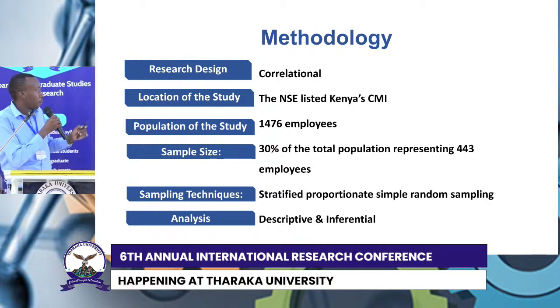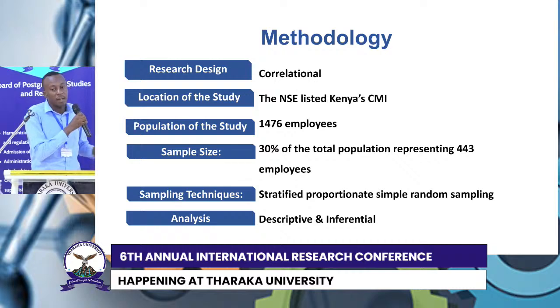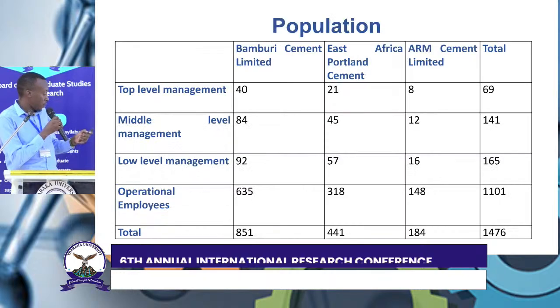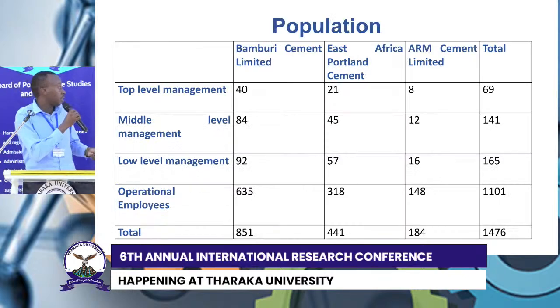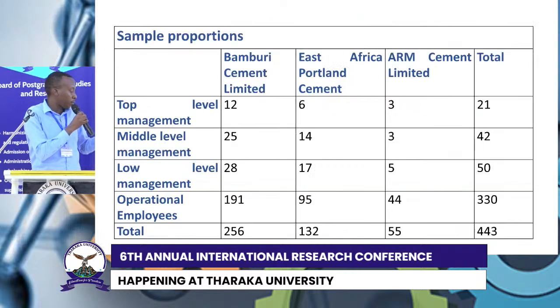The population of the study was 1,476 employees. The sample size was 30% of the total population. The sampling technique used was stratified proportionate simple random sampling. For the analysis, I did the descriptive and the inferential. This is the population of the study as per the different management levels. You can see we have top management, middle level, low level, and the operational employees. This is the sample size which was obtained for the study population.